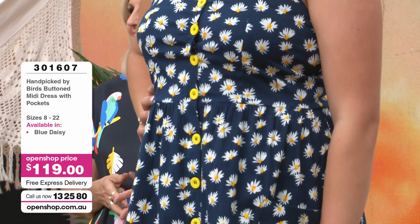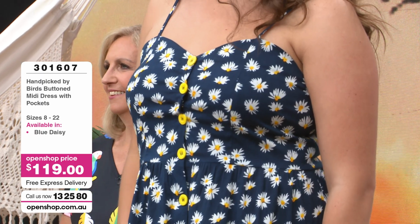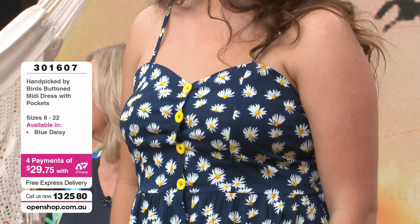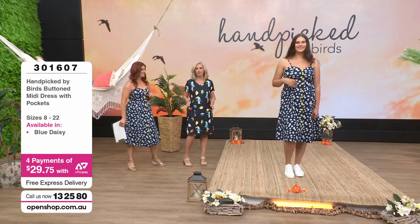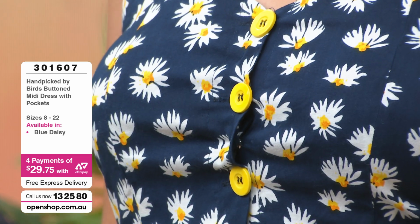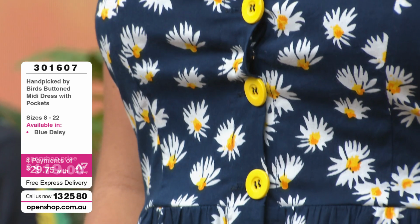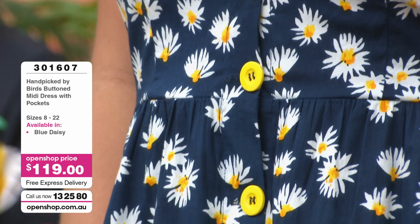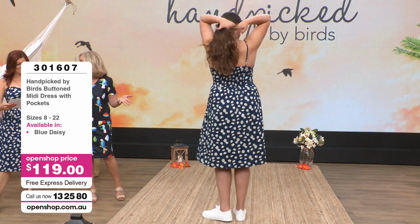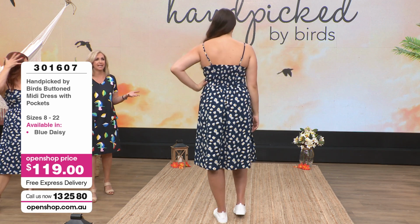$119. This is an awesome summer dress. We're talking blue. It's a deep navy with the daisy and those bright popping buttons. Buttons and bows, hand-picked. So the buttons are your detail here and they're that beautiful yellow, picking up the yellow off the daisy. And you've got that classic navy and white. Again, this dress could be worn to a country race meet, Christmas, with a straw Panama hat.